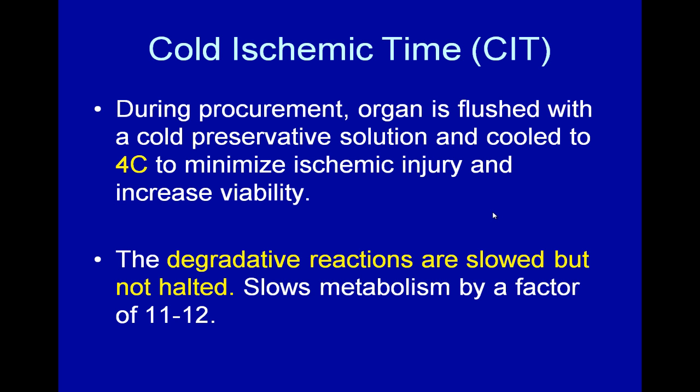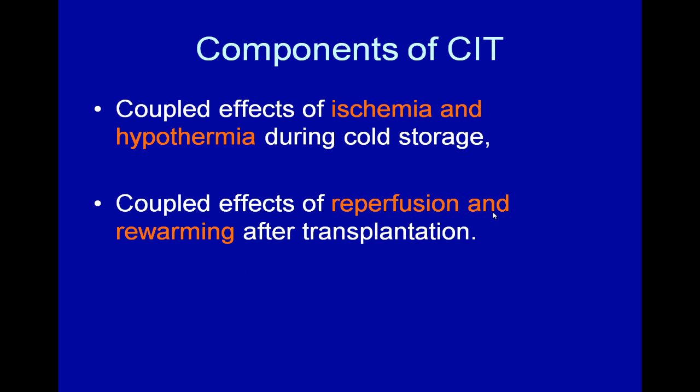We do it to reduce the degradative reactions and to slow it down. But having said that, the important thing is we cannot halt it. We cannot completely stop it. What cold preservation does is that it slows the metabolism by a factor of 11 to 12.